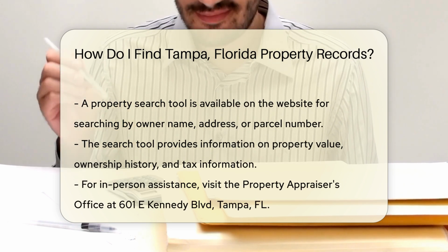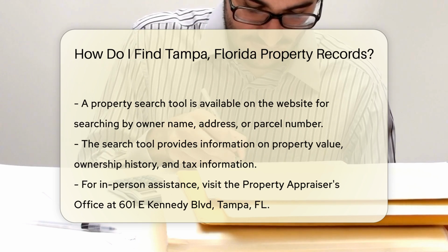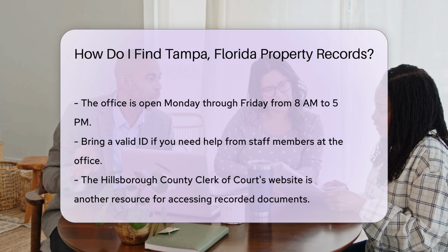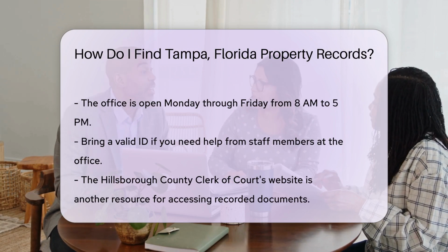If you prefer to visit in person, the Property Appraiser's Office is located at 601 E. Kennedy Boulevard, Tampa, FL. They are open Monday through Friday from 8 a.m. to 5 p.m. Bring a valid ID if you need assistance from staff members.